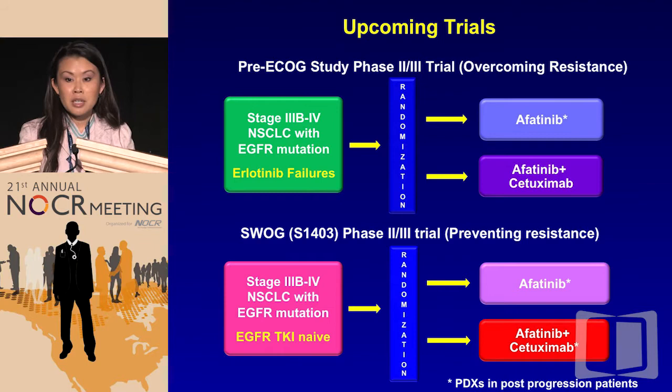There was a pre-ECOG trial, which, Ram, I'm not sure, is this still going to be ongoing? This is a salvage trial. You guys nixed it.